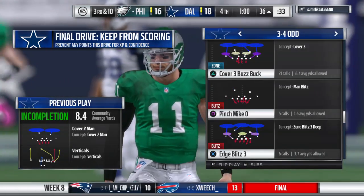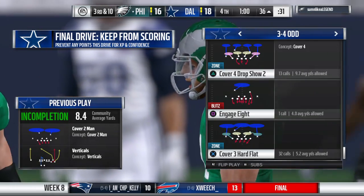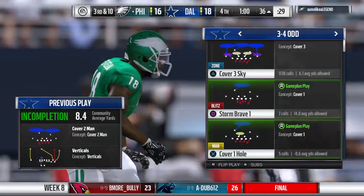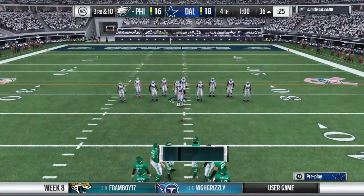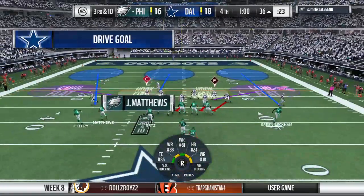We know it's not an easy job to go out and catch passes when people are trying to tackle you and knock the ball away. But the bottom line is, that's a pass he's got to have and a pass he should have caught. And here comes play number 6 on this drive.